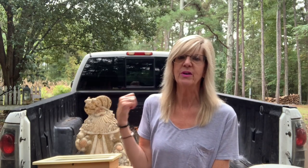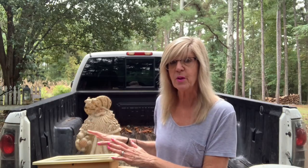Welcome to the back of my pickup truck, or Ben's pickup truck. And it's kind of dirty, but we're going to work with it. He made a wood haul the other day, so it's still got wood chips and stuff in it, so we hadn't cleaned it out. But I thought this would be the best place to go over some things that I got at a yard sale on Friday.